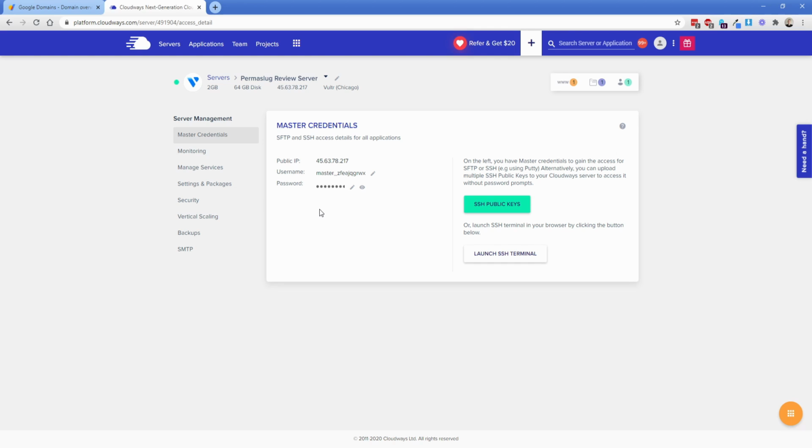Other agencies or freelancers that maybe are taking over a site or perhaps need to do something, I can give them specific FTP credentials for one app, and then they can't touch anything else in the server, which is fantastic. You can also launch an SSH terminal in your browser, which is cool. That's pretty advanced and something that I typically don't do, but that is available there if you need it.